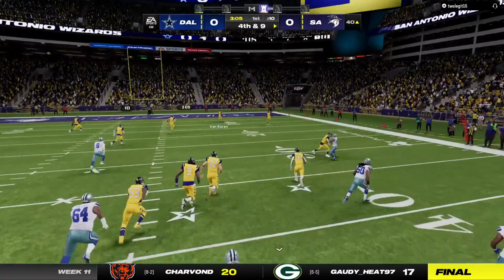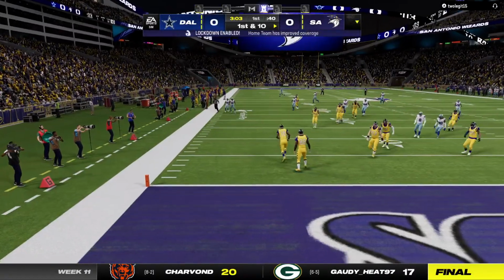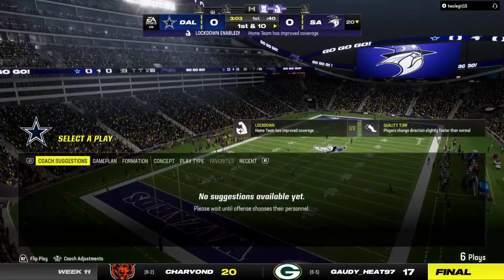On is the punter Scott here as he gets this one away. And that is much too long. That's into the end zone for a touchback.